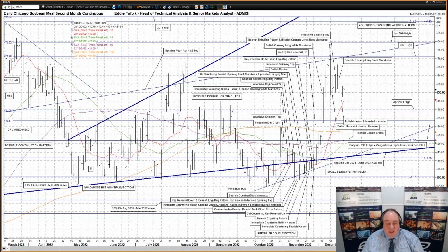The recent weekly key reversal up managed to mend the many and varied breaches and breaks of the lower trend line, currently at 412.20. That lower trend line is also the neckline of the huge November 2012 to June 2022 head and shoulders continuation pattern.